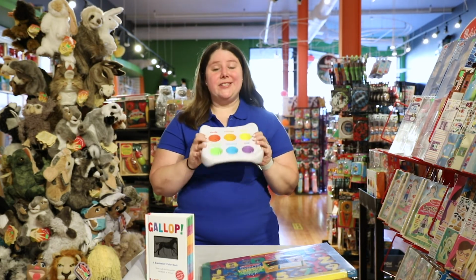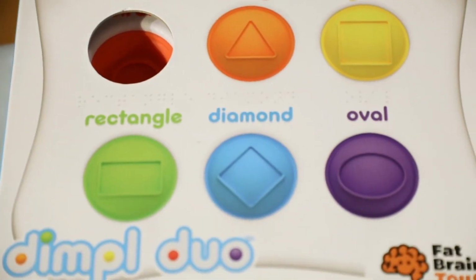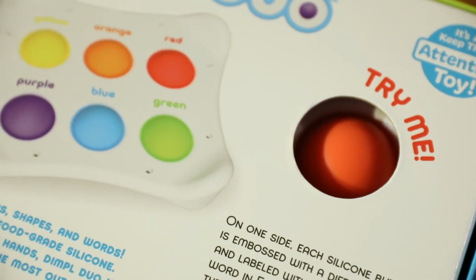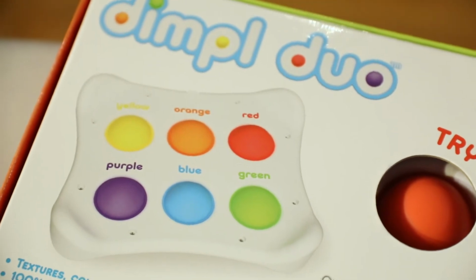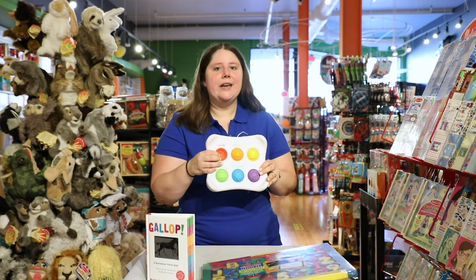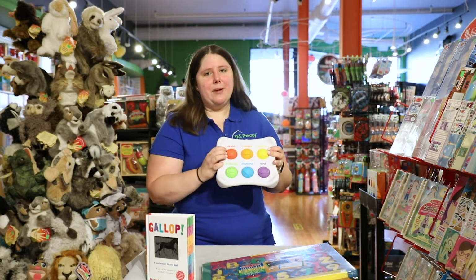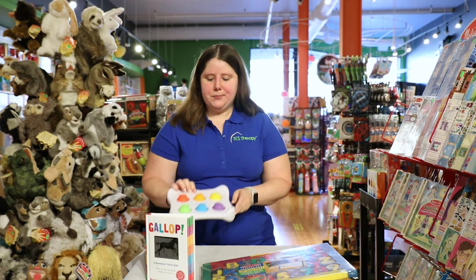The first toy I have is the Dimple Duo, which is out of the box, so you can play with it. It's really great for kids, especially as they're first learning their colors and shapes. You can teach them shapes with this. There's a circle, a triangle, a square. You can also teach them colors. You can even say, look, press in the red circle, and they can press it in. Just teaching them all of those different types of early learning skills. And it's great to interact with them because it is interactive and they can touch it and feel it. And it's a lot nicer than just looking at pictures.